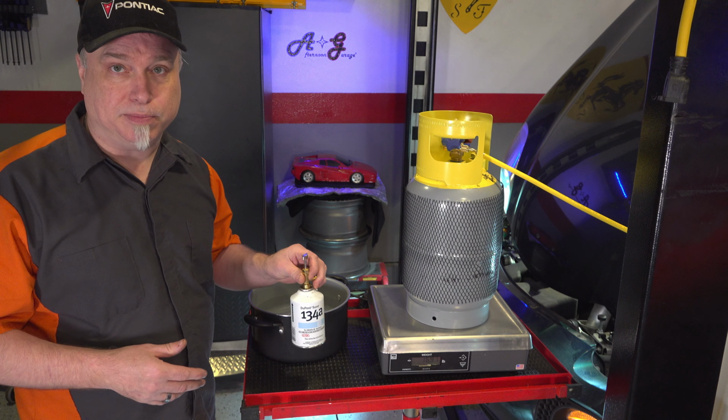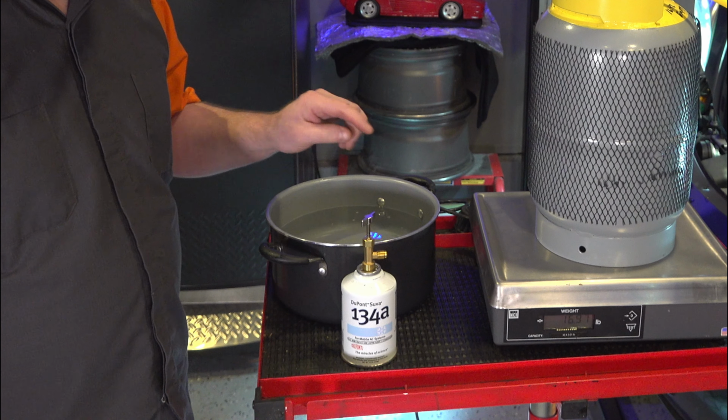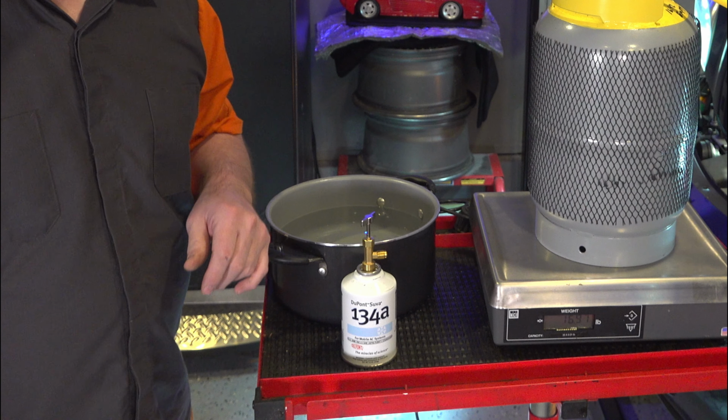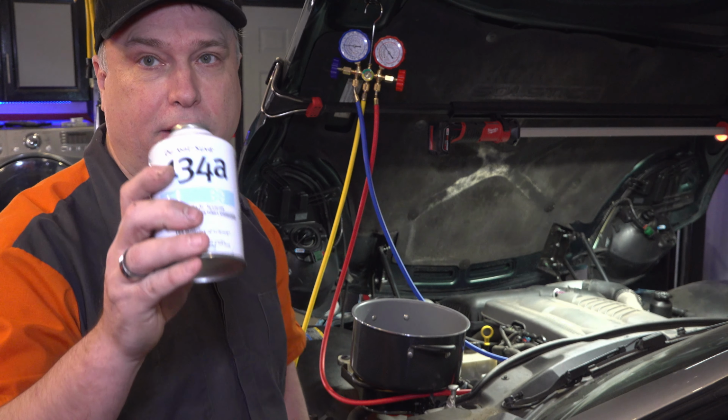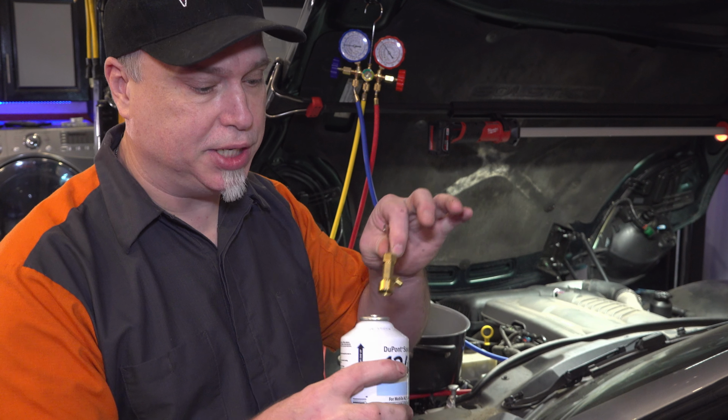These cans kind of get cold and the fluid doesn't transfer very well. What I usually use is a pan of just really hot water. Stick the whole thing in there. Hey, here you go. Here's your can of refrigerant. Make sure this is unscrewed all the way. It has a little needle in there that punches the end of it.